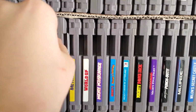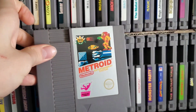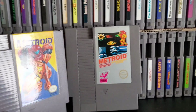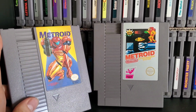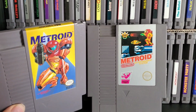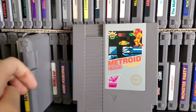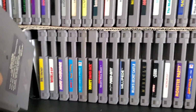And I have the first Metroid, and just like Zelda, there is a variation here. We've got the first version, which is the silver label version that they call it, and one with updated artwork to coincide with Nintendo's release of Metroid 2 that came out for the Game Boy. And just like Zelda, both of these are the exact same game. They just changed up the artwork on the cover. So it does not really matter which one you get, they will both play the exact same.